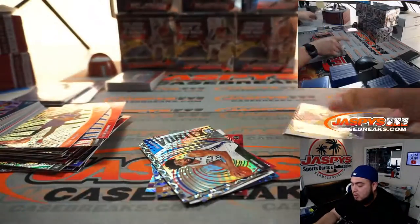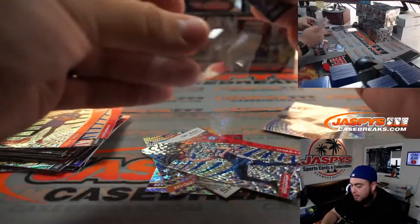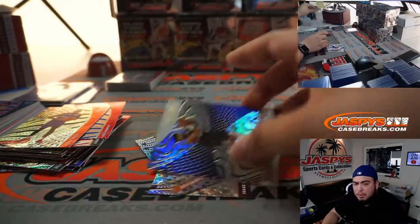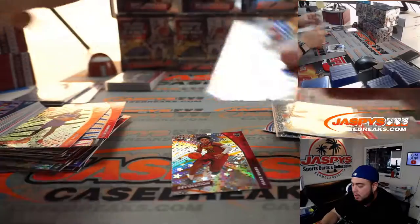Well, there you go, guys. No autograph in these two boxes. We did get a Galactic, though. So very nice. Again, Jack, congrats with the Oklahoma City Thunder. I will post up another one of these guys. Just have at least three more breaks' worth. We can run it back, guys.